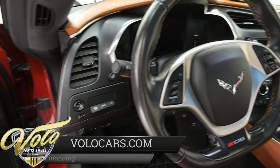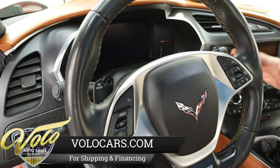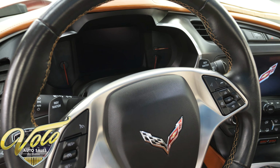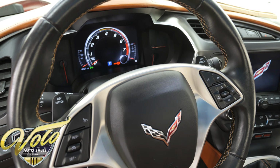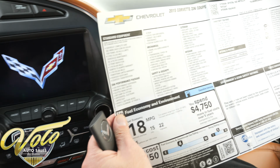Now, I'm not a real tech wizard, but the dash lights up, and there's all sorts of cool features in here, including the track mode. Has a recorder. So I'm going to read the options here real quick.